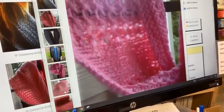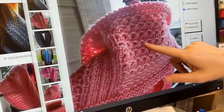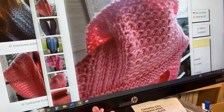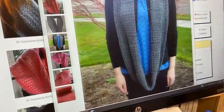Let's see, one of these pictures had better detail. This one. This looks like purl 2 together, knit 2 together in the same stitch. There's some ribbing. Really like that. That's pretty. Little garter stitch on top and bottom. Here's an infinity cowl version.